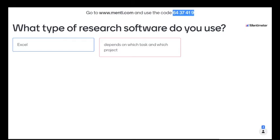Depends on the task and the project, of course, yeah. R, okay.